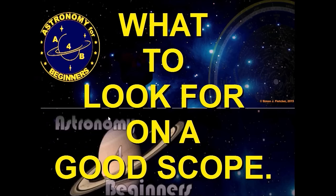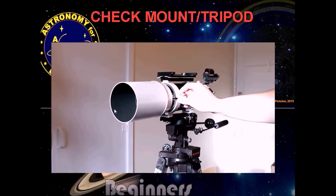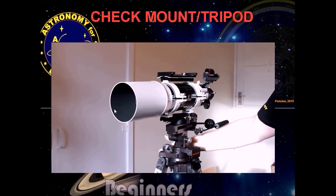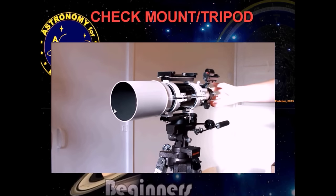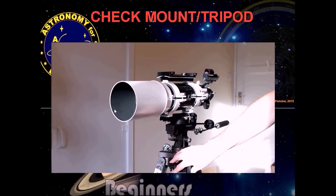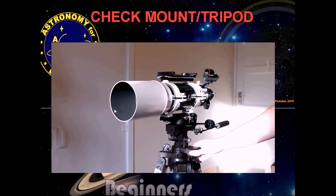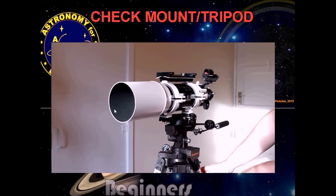So, what to look for on a good telescope? When you go into a shop and you see a telescope you want, go up to it, shake the mount and the tripod, and what you're checking is the security of the clamps. Wiggle it about. You may get a bit of wobble, but what you're looking for is, after you just move the telescope, do you get any wobble afterwards? And as you see, keep wobbling it, check to see if there's no looseness at the tripod legs.